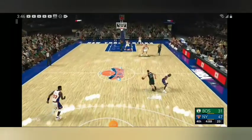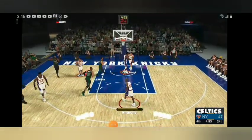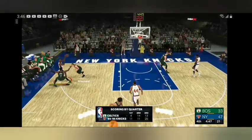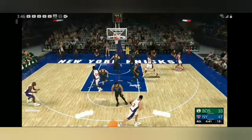It's Porzingis with the ball. He'll bring it up for Boston. It's a 16-point game. And White with the stuff. Well, he wanted to let us know that he's got some bounce to his game now. White rising up with ease to send that one home. New York moving it around.